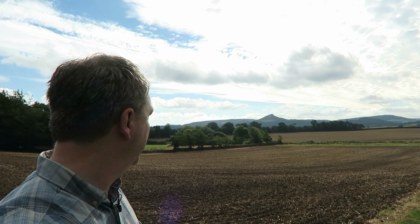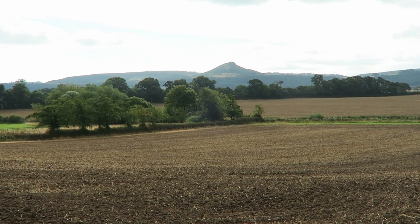Good morning. Today I'm in Yorkshire Moors and I'm here to photograph this famous landmark, which is Roseberry Topping. It's a little bit cloudy at the moment, but the sun is due to come out this afternoon, ideal for my shots. So let's get started.